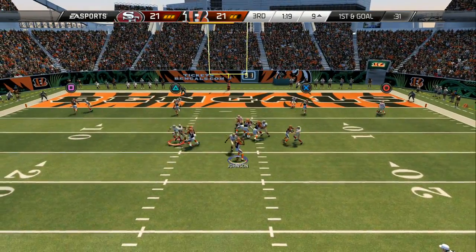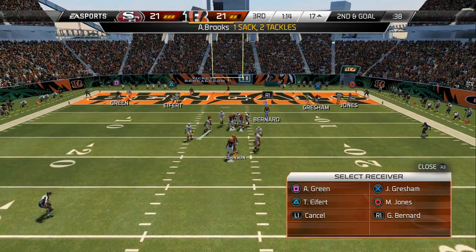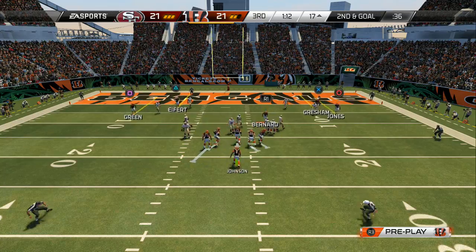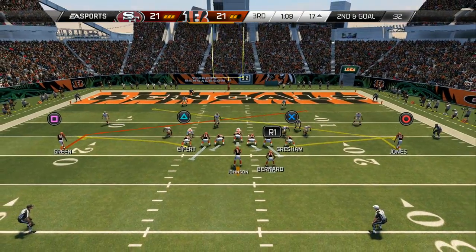The offense heads to the line for the seventh play of the drive. The offensive line did a terrible job that time reacting to the blitz by the defense. They let the defenders come free, and they sacked the quarterback.